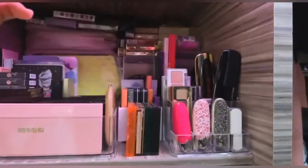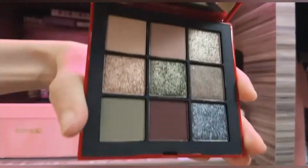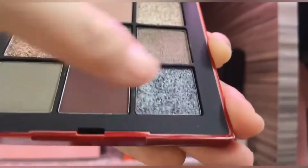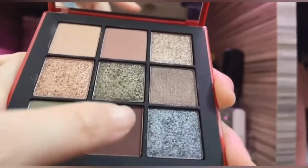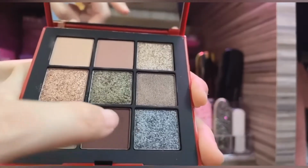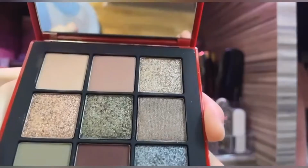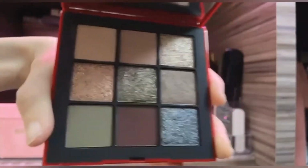So this palette is called the Climax eyeshadow palette. The colors are really gorgeous. It has a grungy eyeshadow look. So I really like this blue and the green. Those are my favorite colors. Add together with this at the outer corner to darken up the look. And then this at the inner corner of the eyes. This is a very versatile palette, very wearable.